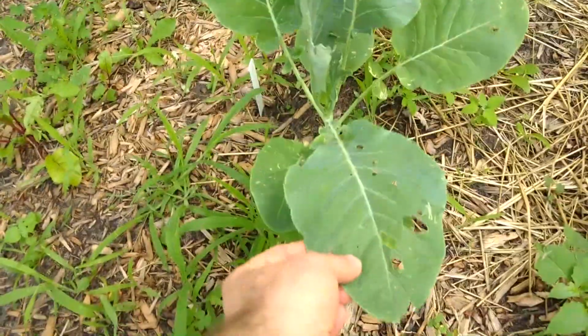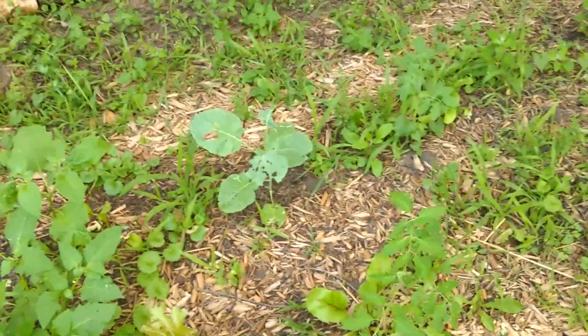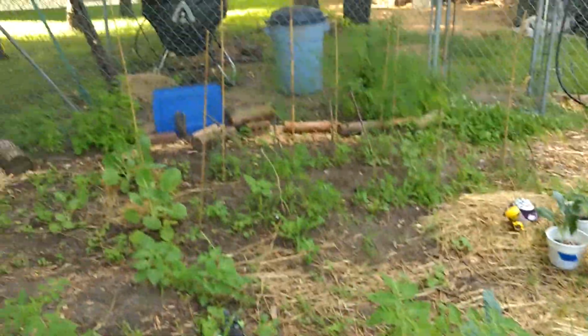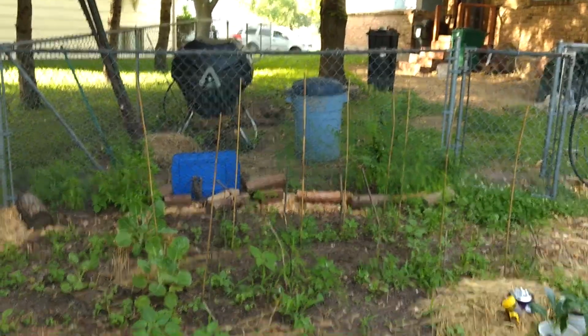The bugs like these. I think those are, not sure if they're broccoli or cauliflower. Got them over there too, and there. We've got some Brussels sprouts over there in amongst the asparagus. I'm not sure with those asparagus if we should be pinning up the shoots or just letting them droop over.